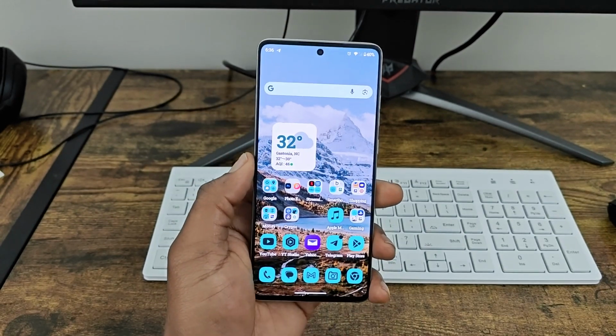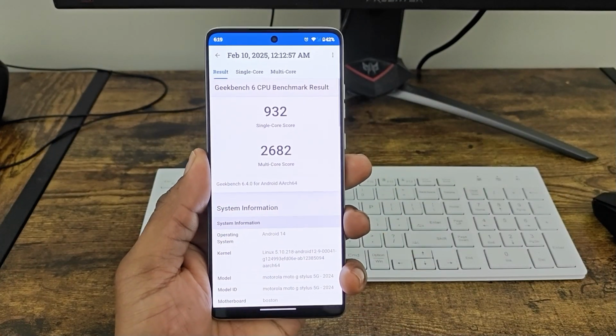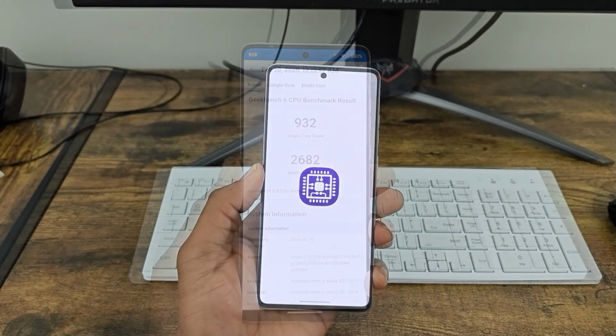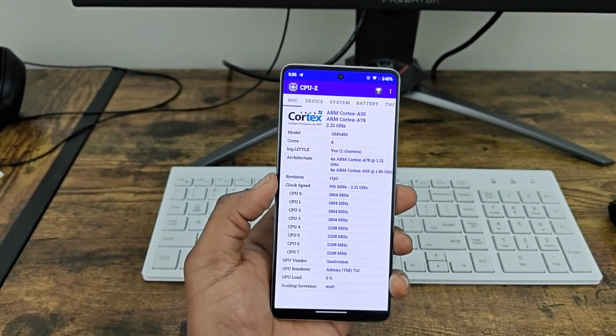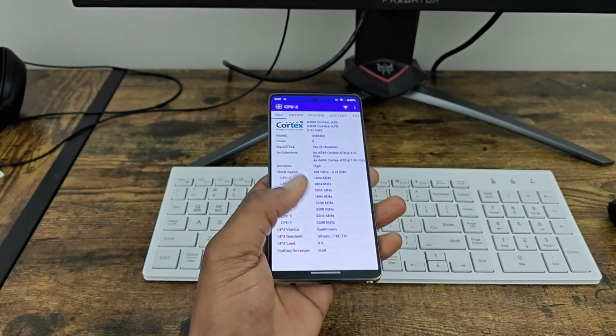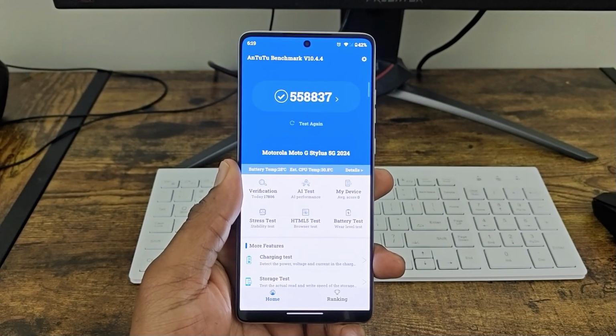Now, reason number 3 is going to be something that I mentioned previously, the Snapdragon 6 Gen 1. The 6 Gen 1 isn't the most powerful processor in the world, don't get me wrong, but it does the job. 8 gigs of RAM built in, as well as 256 gigs of internal storage. You should not have any issue doing your everyday basic tasks.